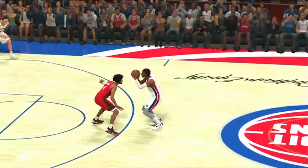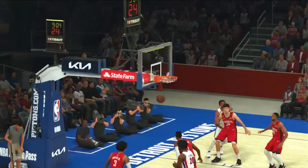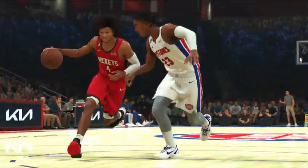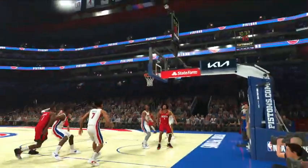A tremendous game we're seeing from Jalen Green. He had 13 points, 2 rebounds, and 1 assist. A solid performance already for him, and he might erupt in the second half if his last game is any indication of what we might see.